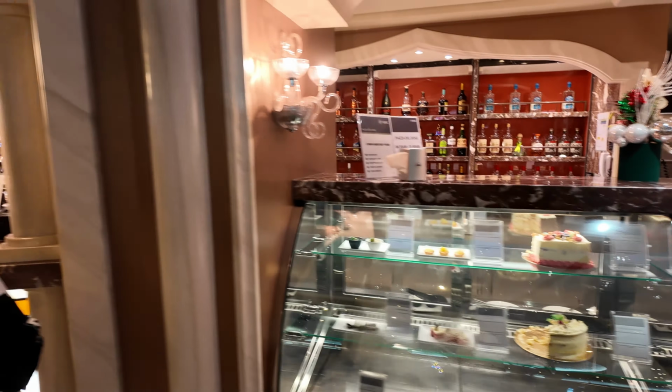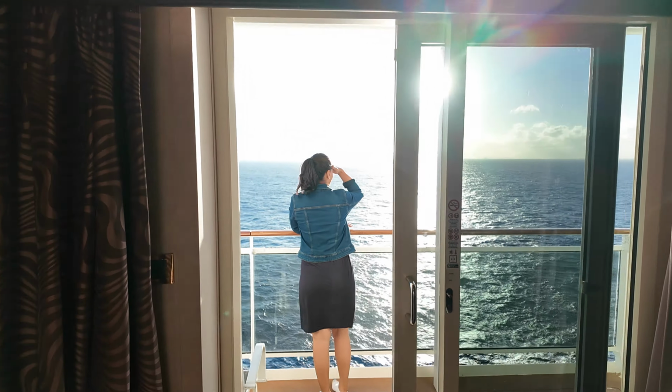So, how many pictures did we purchase? Well, I tell you, 12. So the idea was to get a couple of them. We ended up with a package of 10. So now we have 12 pictures for $120 US. And they're beautiful. And this is why you want the balcony cabin.